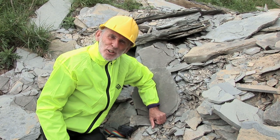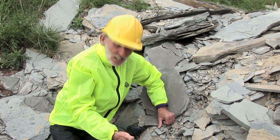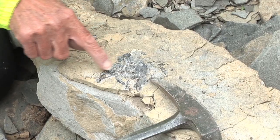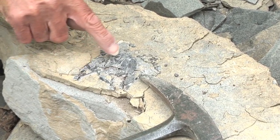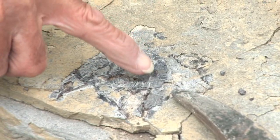Excitingly, great thing about geology is you never know what you're going to find. You turn over rocks and all of a sudden something like this turns up. It's got bony structure, and there's what looks to be a sort of jawbone along there.